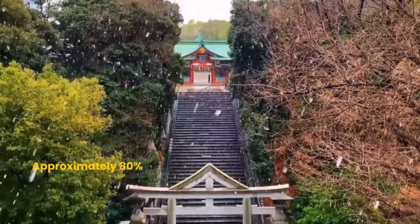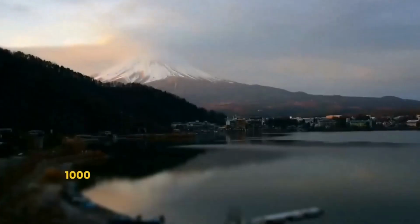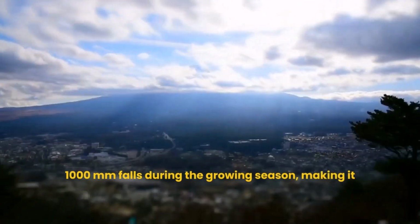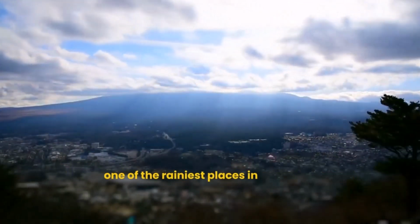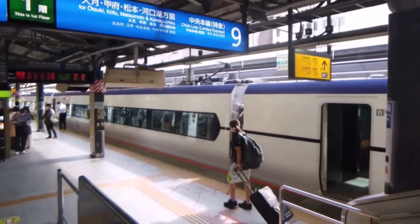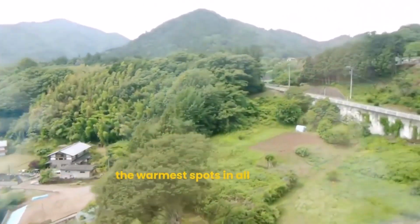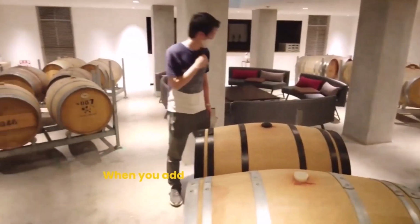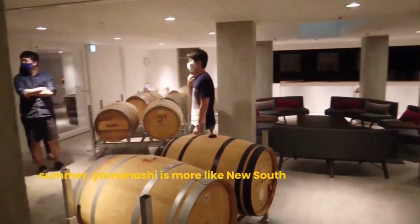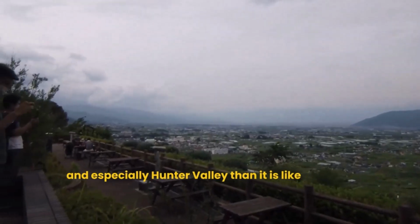Approximately 80% of Yamanashi's annual precipitation of 800 to 1,000 millimeters falls during the growing season, making it one of the rainiest places in the world. As an added bonus, Katsunuma, the center of Yamanashi's wine industry, is one of the warmest spots in all of Japan. When you add the heat and rain in the summer, Yamanashi is more like New South Wales, Australia, and especially Hunter Valley than it is like Sonoma.